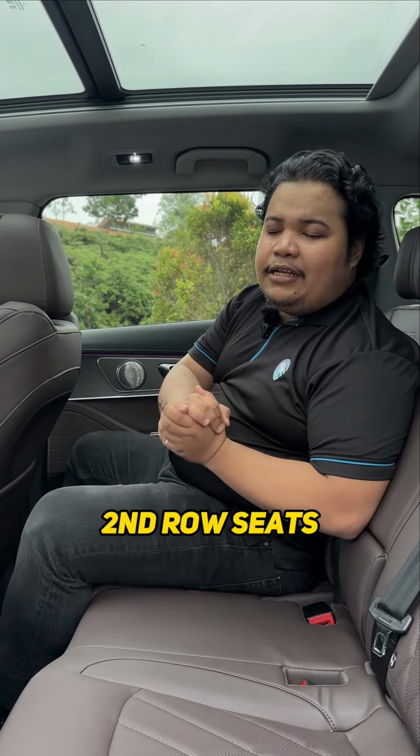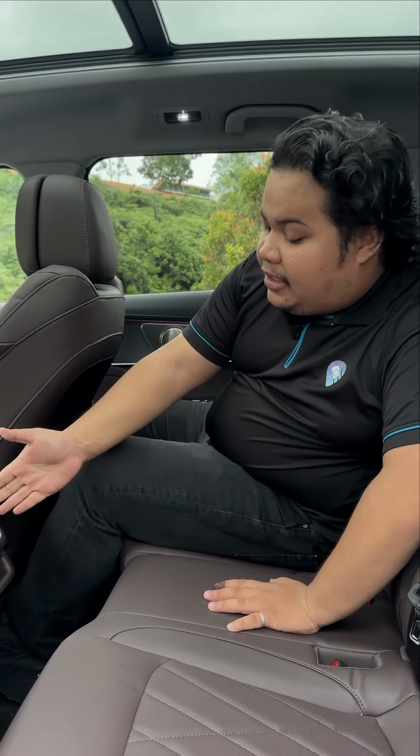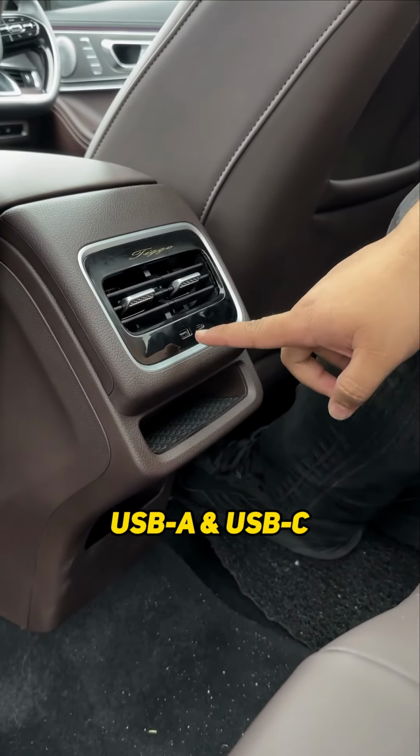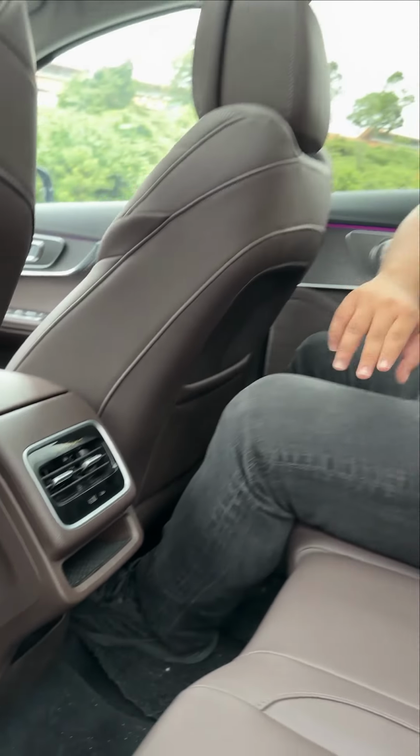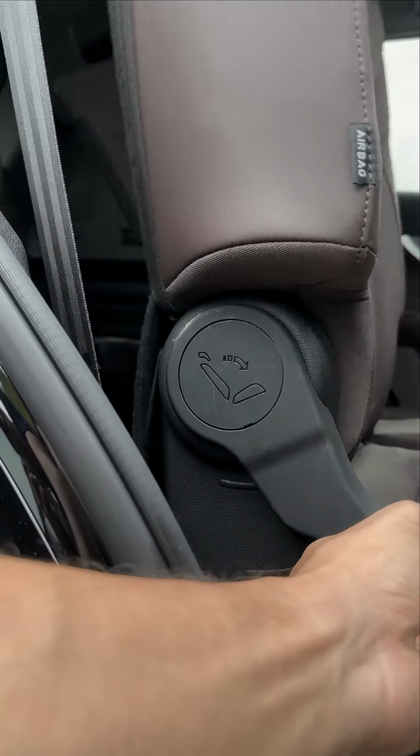Right, life in the second row of the Tiggo 8 Pro is pretty good, I have to say. You've got the same full leather seats as the front ones, although you don't get the powered or ventilated function. You get your own dedicated rear air-con vents down here with USB-A and USB-C charging ports, so you don't have to fight for ports with your front passengers. And in terms of space, it's also quite alright. Mind you, I'm a big guy, I'm 175 cm tall. I've got plenty of legroom, ample headroom, and the seats are adjustable to the front and back, and it's also reclinable. So I have to say, in terms of space, no problem.